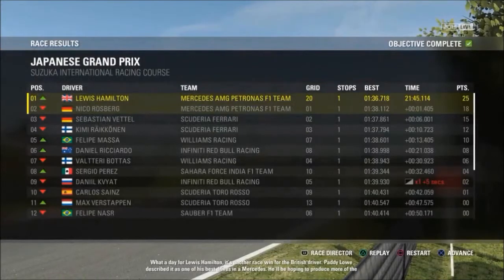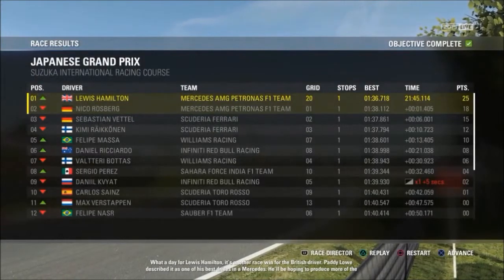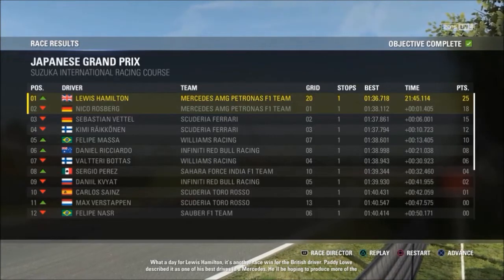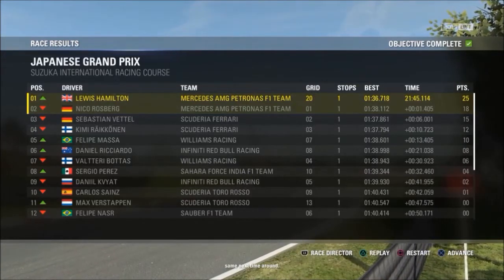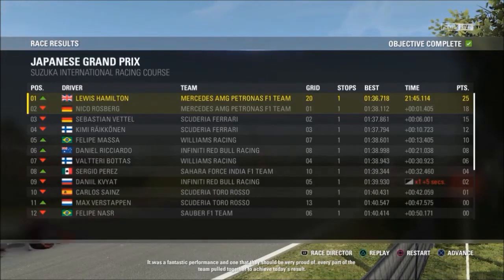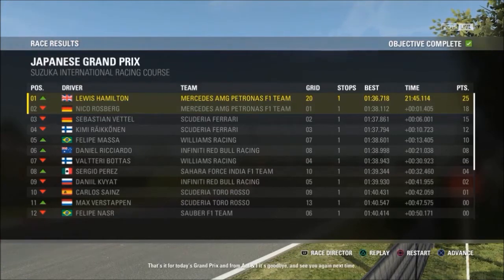So there it is, we've taken the race win from our teammate Nico Rosberg, with Sebastian Vettel finishing in third, and Raikkonen ended up beating Felipe Massa in that battle for fourth. And Bottas, it must have been, who was in the Williams, who had that shocking start, but he's recovered to finish in P7. What a race.